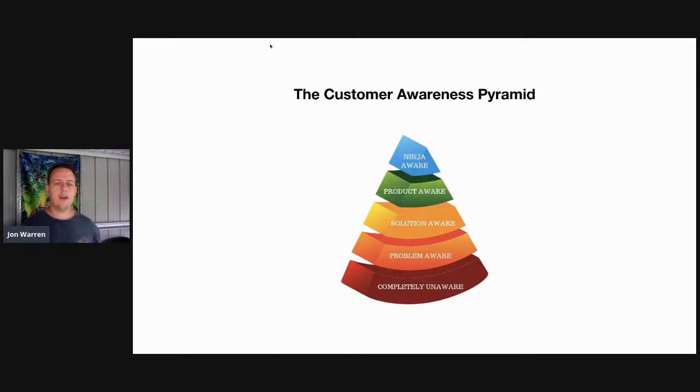So there's 5 levels to the customer awareness pyramid. Starting from the bottom and the largest part of the pyramid, we have completely unaware. And the customer awareness pyramid basically represents where all of your potential customers are at some point in their customer journey.